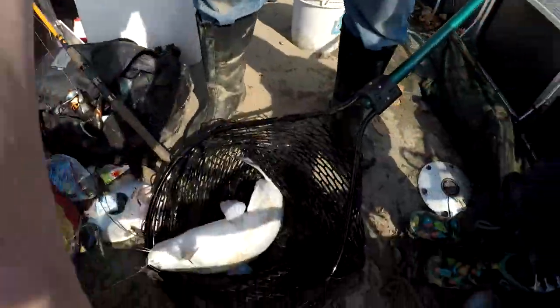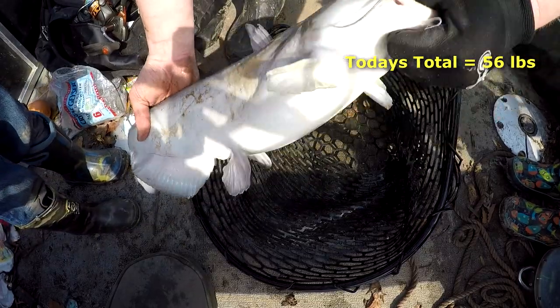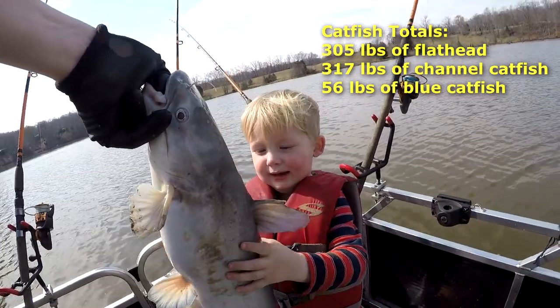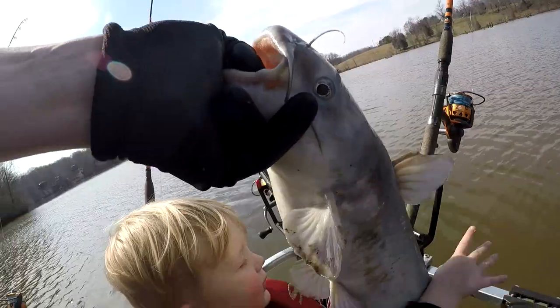Mine is way bigger. It's another. Is that a blue catfish? That's another blue. Yeah. Two blues back to back. He's covered all in mud too. He's just woke up. Look at that, another blue catfish. That's your first blue catfish. Good job, buddy. Shall we put him back? Okay.